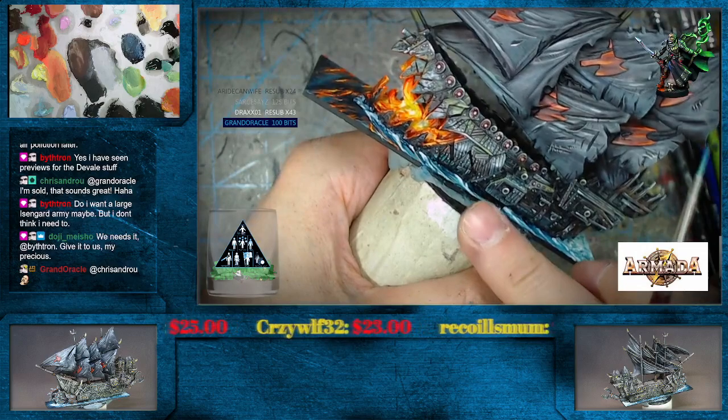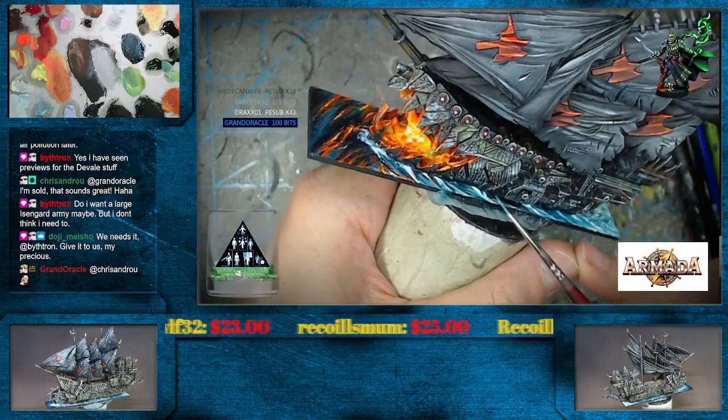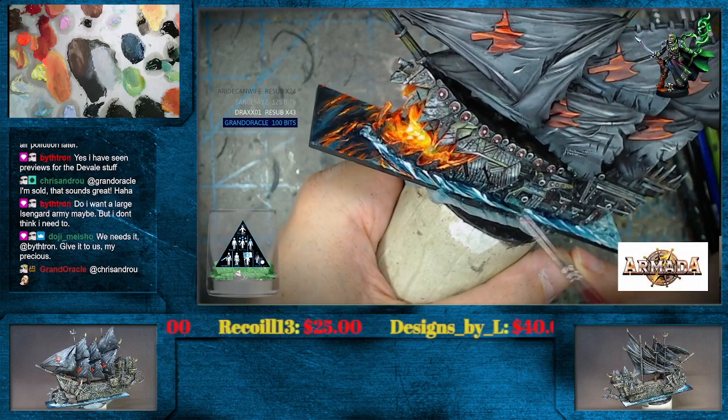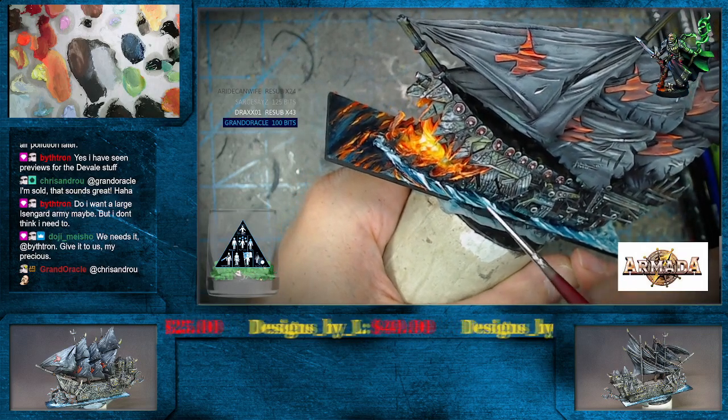Now you can see we're trying to reflect some of the color from the water here onto the hulls, just in a few spots.